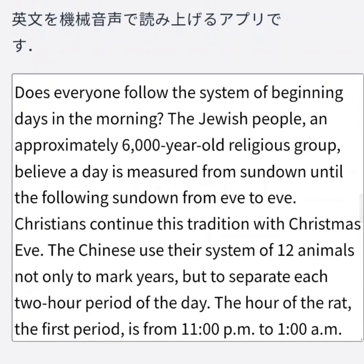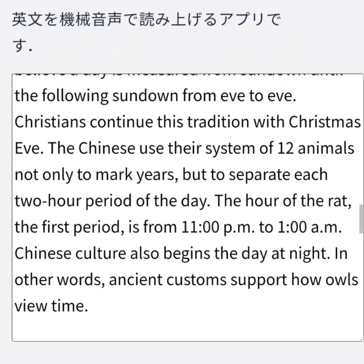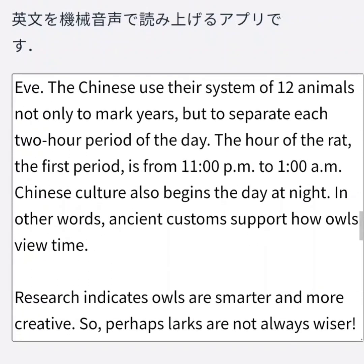Does everyone follow the system of beginning days in the morning? The Jewish people, an approximately 6,000-year-old religious group, believe a day is measured from sundown until the following sundown, from eve to eve. Christians continue this tradition with Christmas Eve. The Chinese use their system of 12 animals not only to mark years, but to separate each 2-hour period of the day. The hour of the rat, the first period, is from 11 p.m. to 1 a.m. Chinese culture also begins the day at night. In other words, ancient customs support how owls view time.